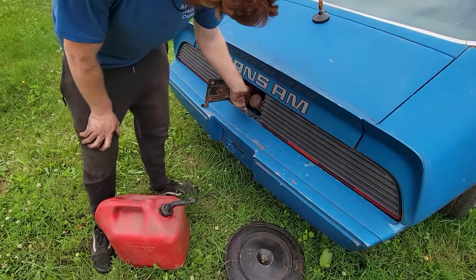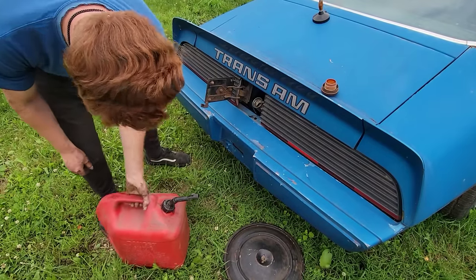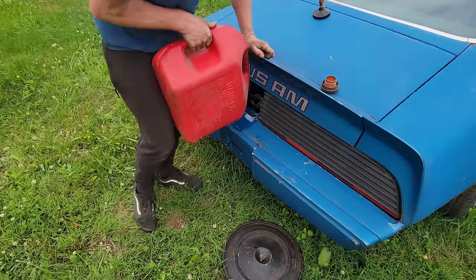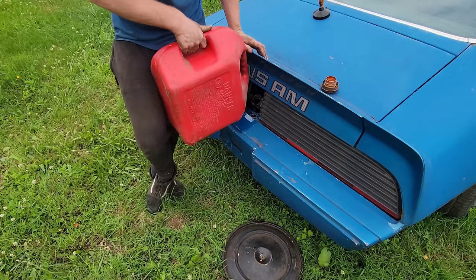Normally, if a car has sat for this long, you don't really want to trust the gas tank. But I don't really remember the last time I played by the rules, so I'm gonna go ahead and give this gas tank a shot.